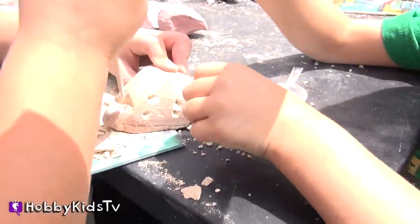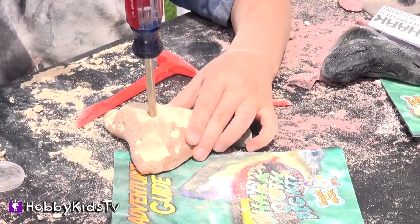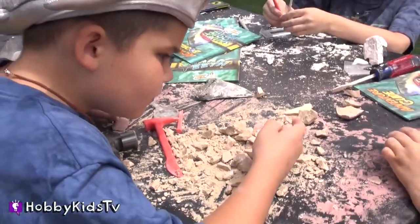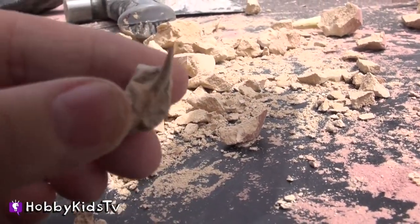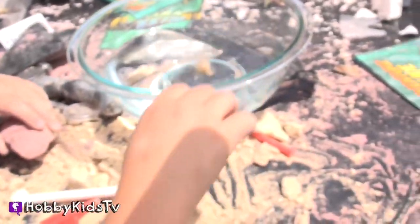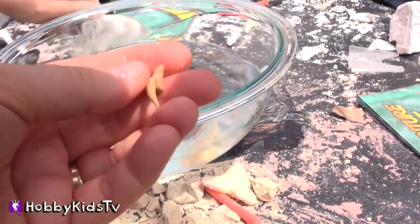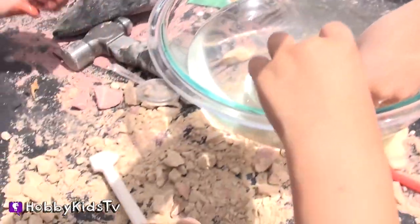Woo! Yeah, I got a shark. Oh. I got one. You did? Chisel for this. We're having a hard time finding our teeth, so we're going to soak some of the rocks in the water and see if we can find them. We found the one. Here's the one tooth. Oh, let's soak up this one. Yeah, but put all your big pieces in here. Got to be in this pile somewhere, guys.